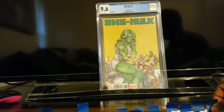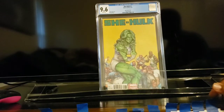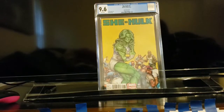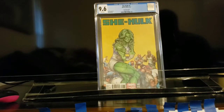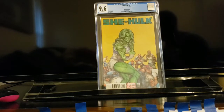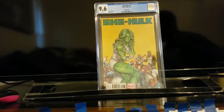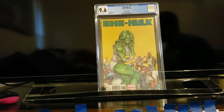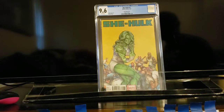9.6, and there are not too many books where I care what grade they come back as, but this is one where, if I can get the highest grade possible, I'm going to go for it. So I want the crease out. I'm going to resubmit it, and if it comes back as a 9.6 again, cool with me all day long. But I want to give it that opportunity to be great, right?